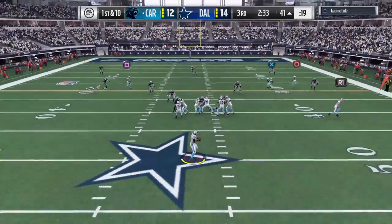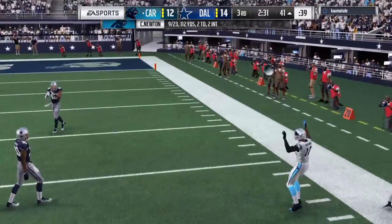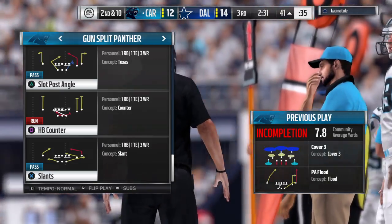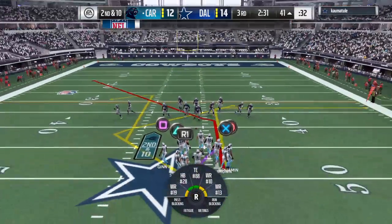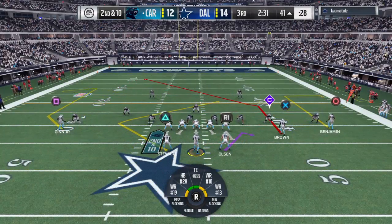Trying to shake off the interception. He'll look to throw. And that is incomplete. I hope I don't sound too rah-rah on that one, but that's the exact right throw. Either your receiver gets it or no one gets it. Give him a lot of credit for being really precise with it. Got rid of it. No one got it.